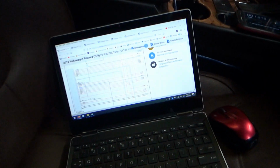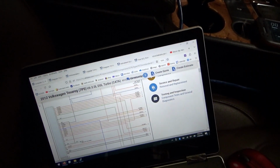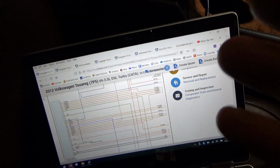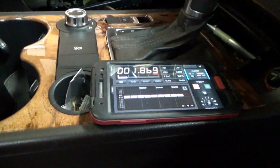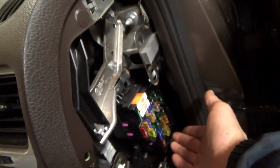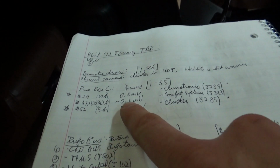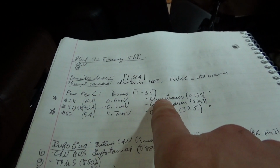So, looking at some wiring diagrams. This is going to be a network diagnosis, meaning some module out of the 25 is staying awake and keeping other modules awake. Yes, the cluster is warm. Yes, the HVAC unit is warm. We have 1.8 amps right now on the total draw. And my thought process is, well, I measured voltage drops on the fuses. Indeed, the cluster fuse had 5.7 millivolts drop, but so did 3 30 amp fuses for the comfort system, and so did fuse number 24 for the climatronic.